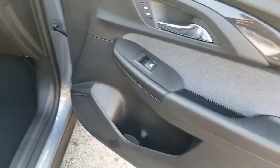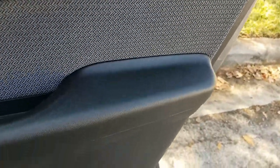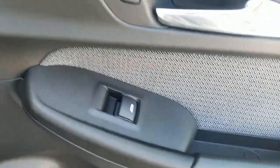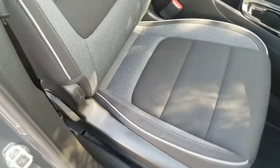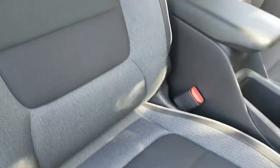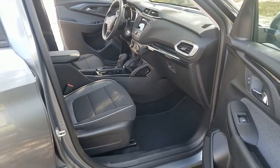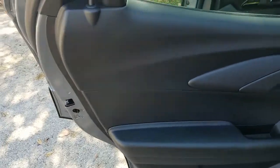Okay, we're taking a look at the passenger side door panel. Door panel's in beautiful condition. Very nice. Look at the armrest on there. It looks amazing. Controls are in beautiful shape. Take a look at that storage compartment there. Very nice. Looking at the passenger seat in the front. Really beautiful condition. Very nice. Full set of floor mats. Dashboard, everything looks brand new on this vehicle. Really in outstanding shape.